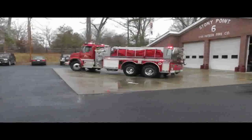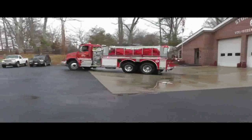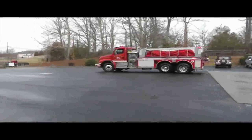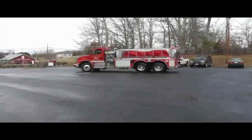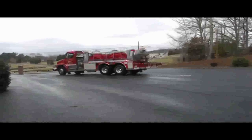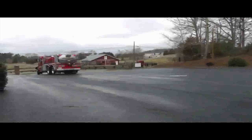Tanker 69, a Freightliner FL-112, can hold a total of 2,500 gallons in its tank. It can also push 1,500 gallons a minute out of its pump. It contains similar features to Engine 61 and 62, but instead of having an engine braking system, it has an exhaust braking system.